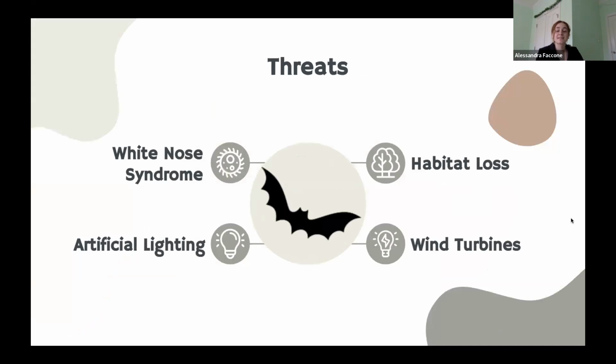Anyways, these are the main threats that affect the little brown bat as well as other bats, and that is white nose syndrome, which is a disease spread through a fungus during hibernation. And then habitat loss due to urbanization and construction. And then artificial lighting can disrupt their behavior during night. And then wind turbines can disrupt their foraging routes.